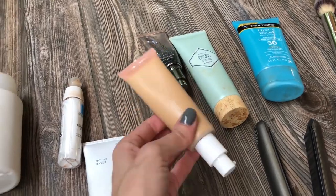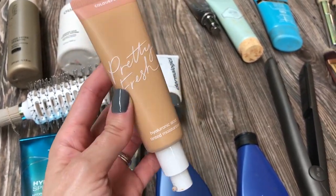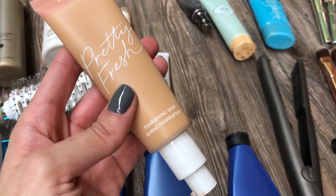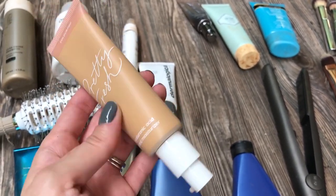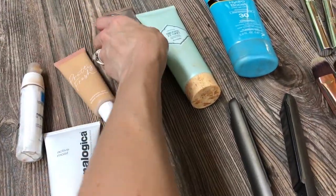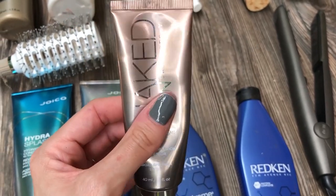Also, this is exciting though. It's too yellow for me, so it goes in the giveaway or in the donation or in the sale pile. It's pretty full too, by ColourPop. Hyaluronic acid, tinted moisturizer. You saw this very clearly when I opened the bag and this was so clean. Great find.